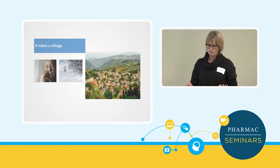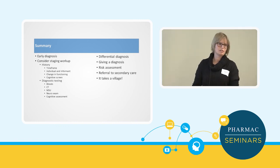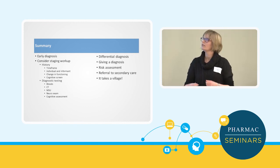The prognosis of the disease is 8 to 10 years from the onset of symptoms. And we all need to be supporting each other really to help each other get through that, to navigate the process and to help the patient and their family navigate through the process. So in summary, an early diagnosis is important because it allows for planned care, as opposed to reactive care. And it just makes it less stressful if you can have 2 to 3 consultations at the start, rather than in the middle trying to pull everything together.